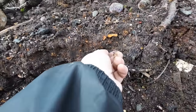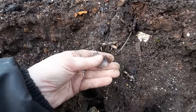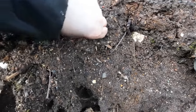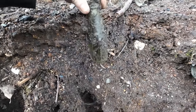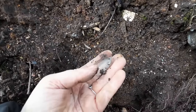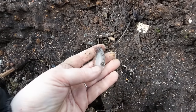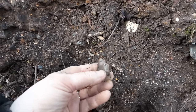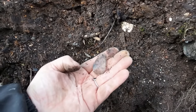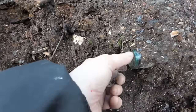Right, let's go for this lens here. Oh, no, it's not a lens. Never prejudge what it's going to be. Oh, that's a little green bottle. That is a drop from a chandelier. Not a chandelier, but like a chandelier lamp, I think. Too small to be a proper chandelier, but a little side lamp. That is a beautiful little find. I found a few of those before. Right, let's have a look what this is.